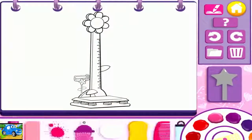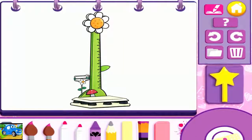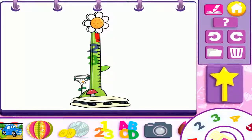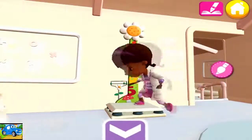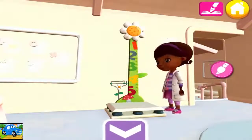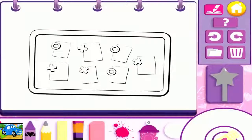The scale. The magic paintbrush. Numbers. 1, 2, 3, 4, 5. Awesome! I use this to see how tall my toys are. This measuring tool lets me see if my patients have grown or not. Here's where I hang up my drawings. The bulletin board.